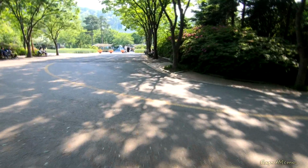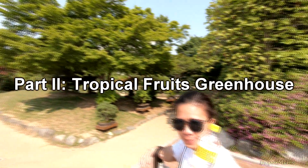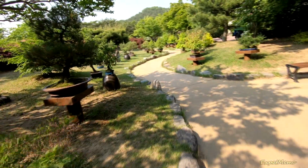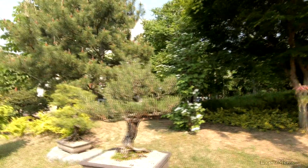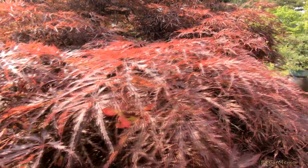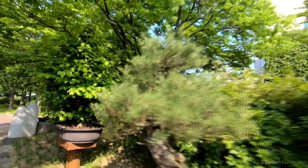So here we go into the Arboretum. Pretty. That's an azalea. Yeah. It's a little different. Springtime here in Korea, but it feels like it's summer already.